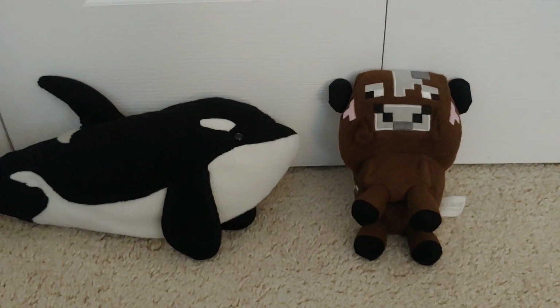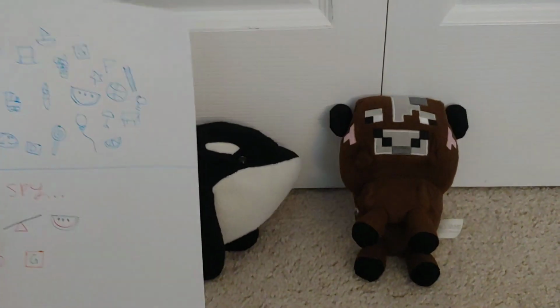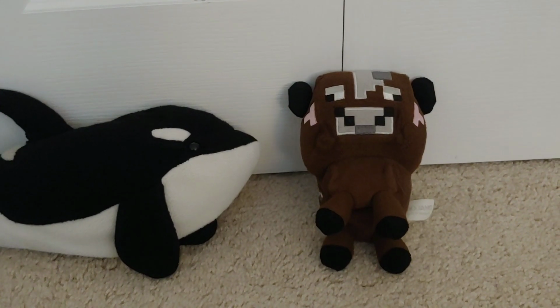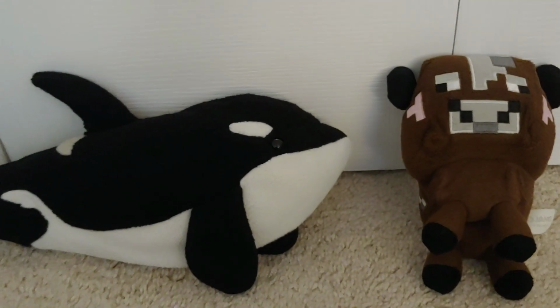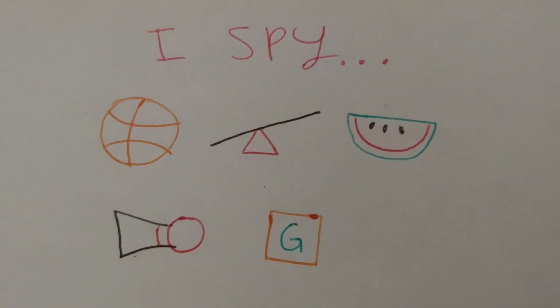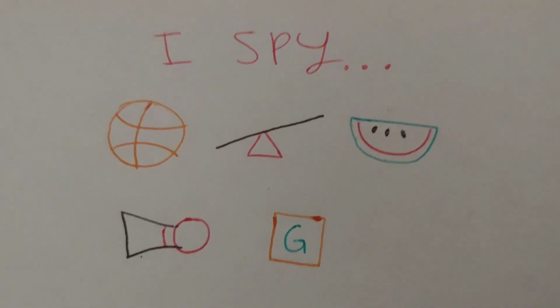Hey, little cow, I know a game we can play together. What will that be? I spy. I spy. I love I spy. Let's play this page and see what we can find. Okay. I spy a basketball, a seesaw, a watermelon, a horn, and the letter G.